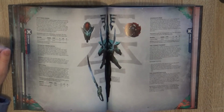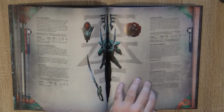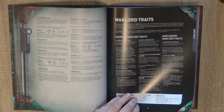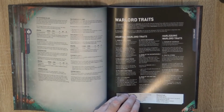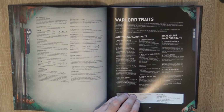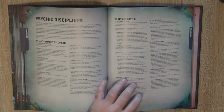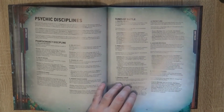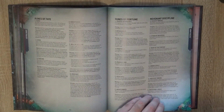Here I was wondering if there is anything that is piled on top of the other one. I think there will be a power. No, this is to give a 3+ invulnerable save overall, okay. Yeah, we have the Warlord traits and the Harlequin Warlord traits. Each time a Warlord advances, do not make an advance roll instead. Okay, once per turn, when you make a hit or wound roll, you can reroll. So they are not super powerful, the Harlequin Warlord traits. We have as well all the Psychic disciplines: Phantasmancy, Rune of Battle, Runes of Fortune, Runes of Fate, Revenant discipline. I think this is for the Corsairs, if I'm not wrong.